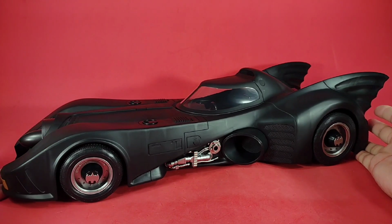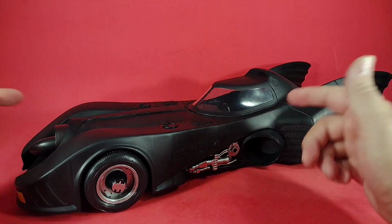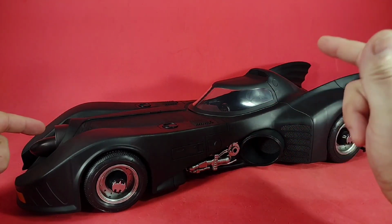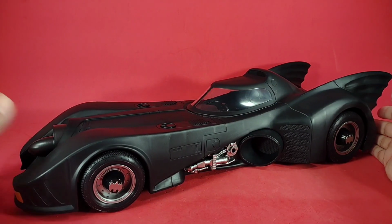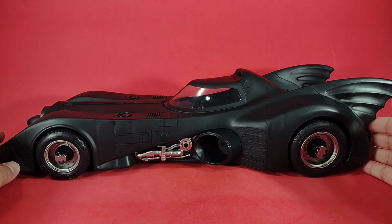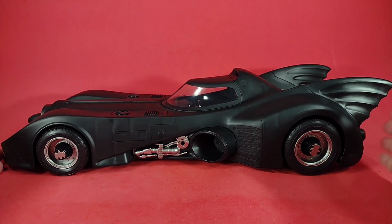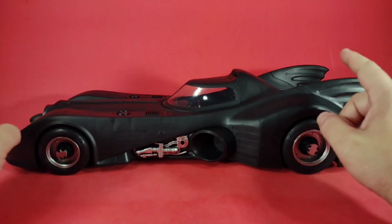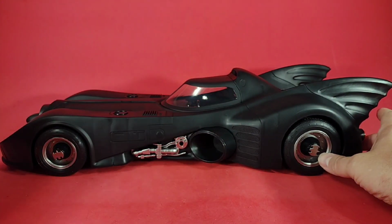This is my favorite Batmobile. This was a very influential design for Batman. This obviously influenced the Batman the Animated Series Batmobile, and it's one of a kind. It really is. All of the other ones have sort of tried to mimic this. And this also started the design of the Batmobile having this very elongated nose.